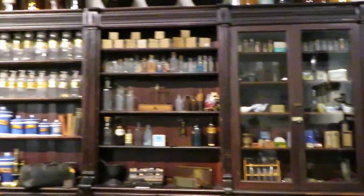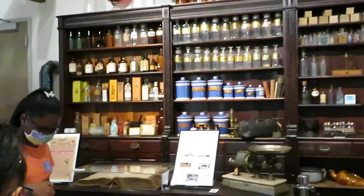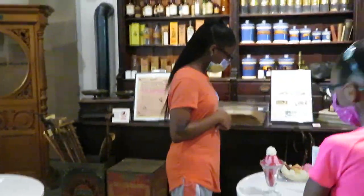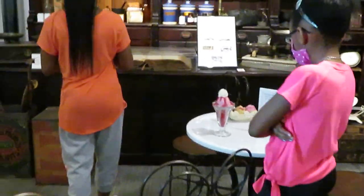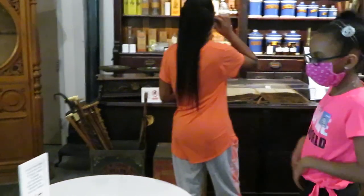Please help me sit and pose to take a picture to share, but please be kind and gentle with our 100-year-old chair. Ooh, 100-year-old chairs. Can I just sit on it? Oh, I wouldn't want to sit on them. They shouldn't let people sit on those. 100-year-old? Wow.